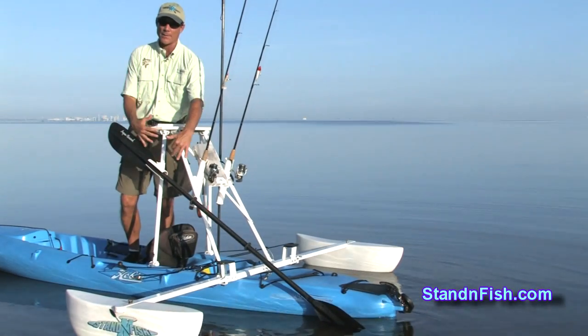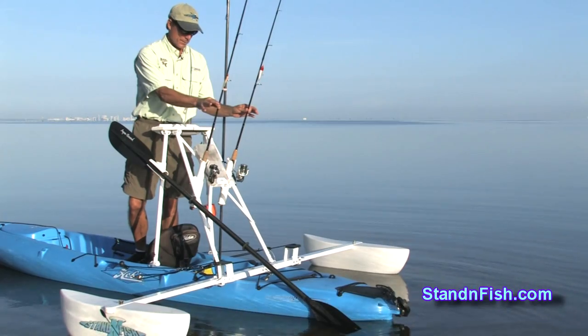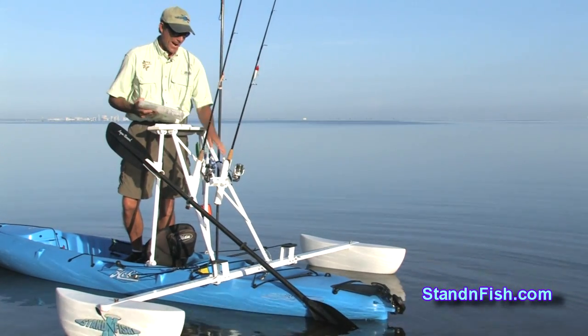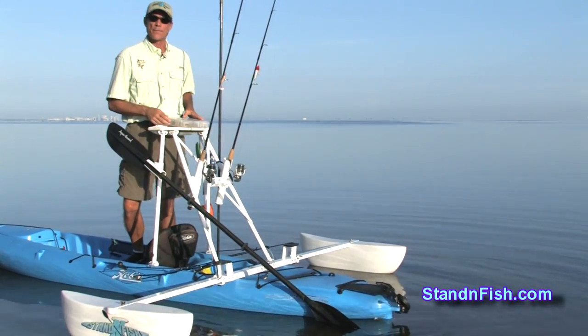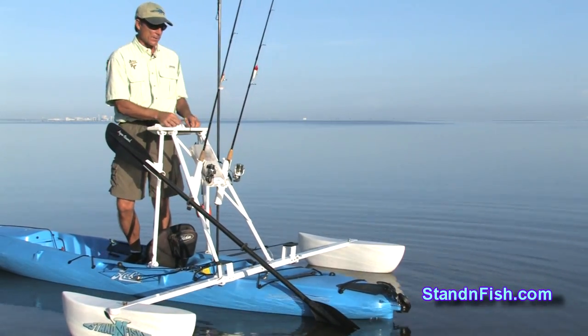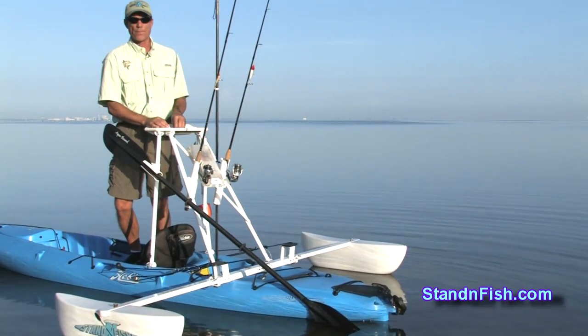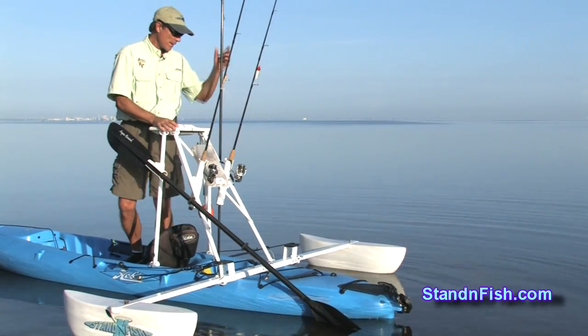You have the paddle keeper, which obviously houses the paddle almost in a holster format, 2 rod holders, the tackle box bracket and tackle box, which is real handy for rigging. And then when you don't want to always access the tackle box, there's a little tray here where you can keep your favorite lures and even a cell phone if you're comfortable with that.